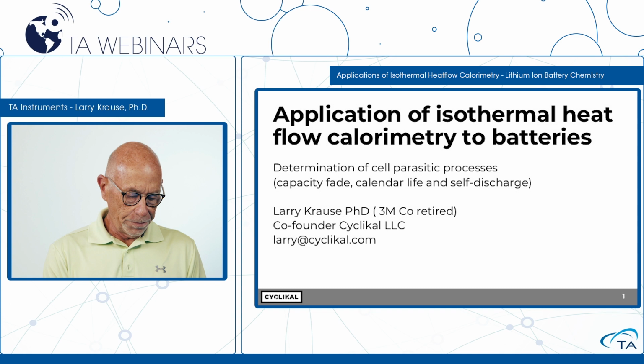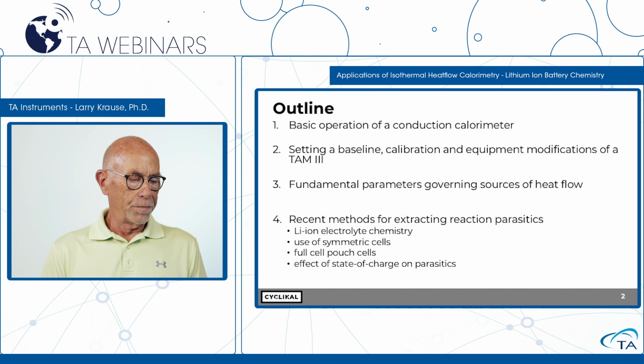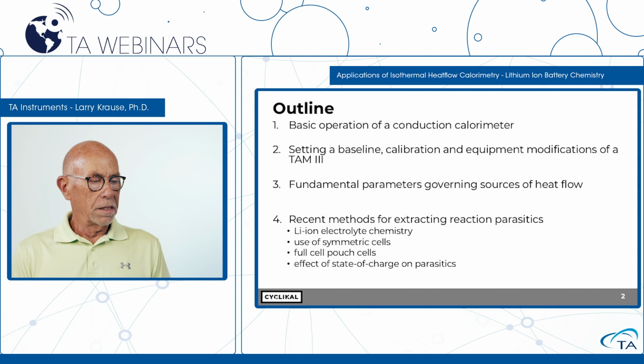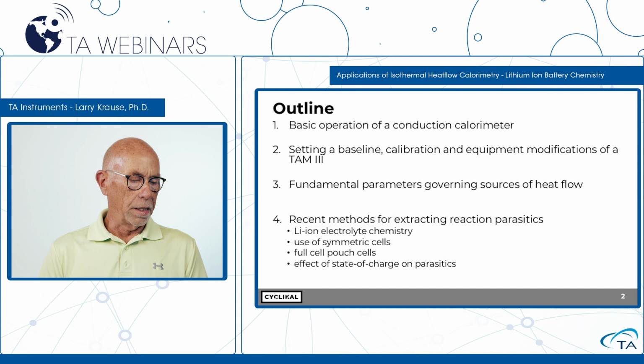Okay, this shows you the basic subjects I want to cover. First of all, the basic operation of a conduction calorimeter. Some operational issues in a TAM3. We have a TAM3. Setting a baseline, calibration procedures that we use, and equipment modifications that we employed when we first got the TAM3. The equipment modifications were done so that we could actually do electrochemical measurements on the battery while the battery is sitting in the calorimeter.